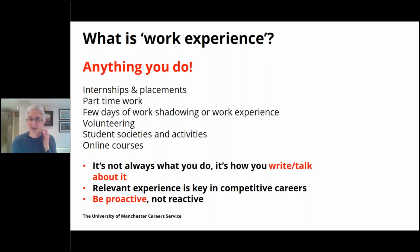When we're thinking about work experience, it's not always about exactly what you have done, but how you write or talk about it that's really important. So what did you get from that process? What was important to you? I talk to so many students who say, well, I don't have any work experience. And then when you talk to them, they talk about perhaps a part-time job, and they volunteer here, and they're a member of a society there. All of that counts as work experience.